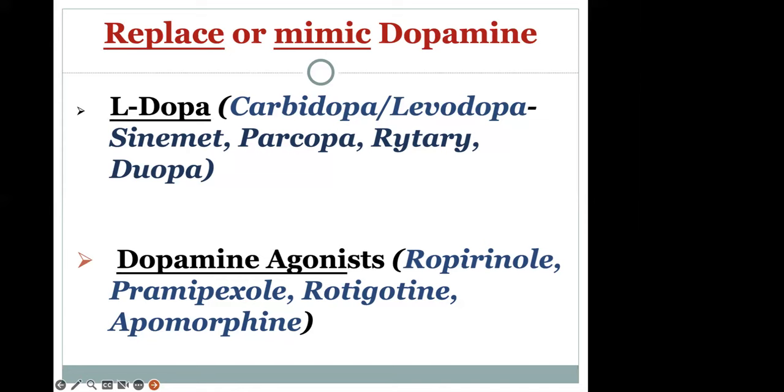Some of the formulations that are out there are very well known to patients: carbidopa-levodopa, immediate release, long-acting, Parcopa, which is an orally disintegrating form, or Rytary, which is a capsule that has a short-acting component and a long-acting component in order to give patients a smoother response, or Duopa, which is an intestinal gel introduced directly in the small intestine, but it nevertheless does the same thing as any other levodopa formulation.